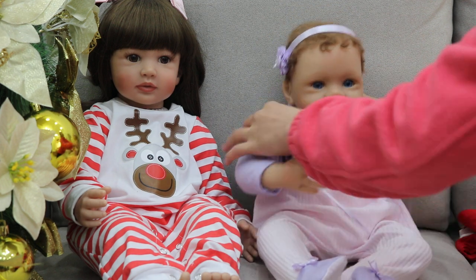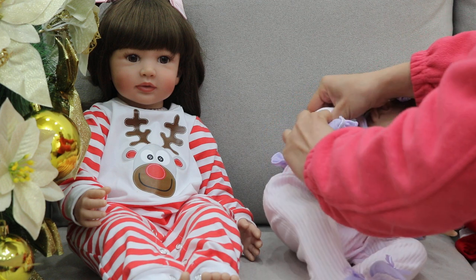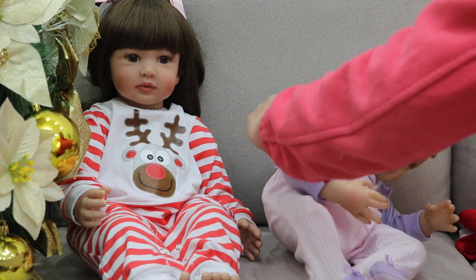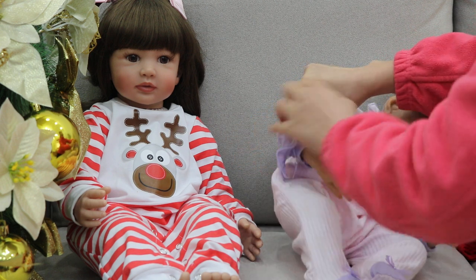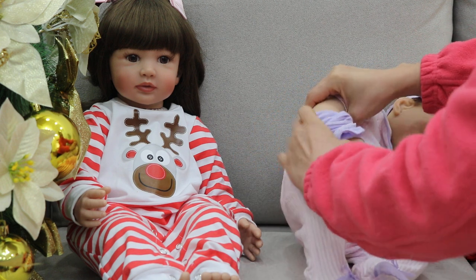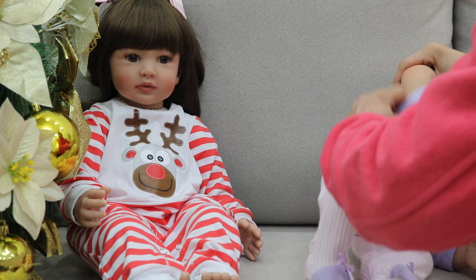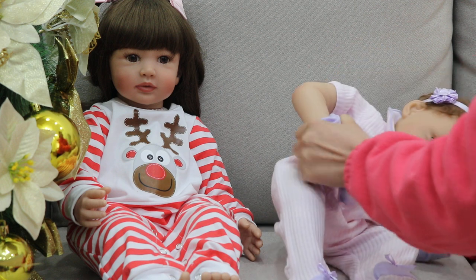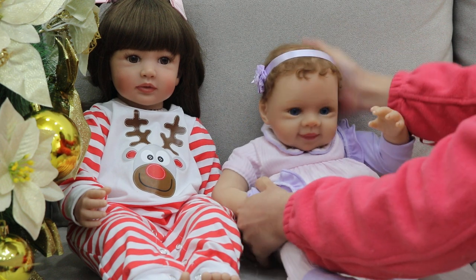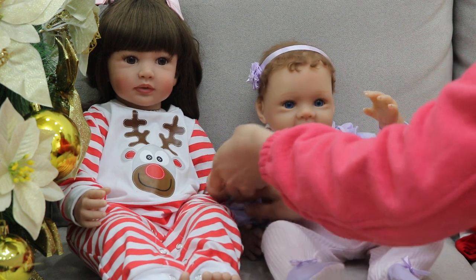Have you already changed your baby doll into the Christmas outfit you prepared for them? If not, you can really choose one for them, because this is so cute and so sweet. It's not easy to get dressed with Catherine, because she's a 20-inch doll, a little bit big. So it's very cute.